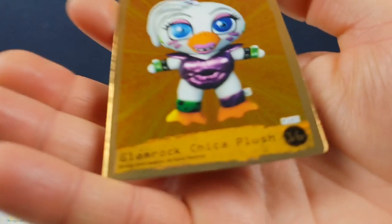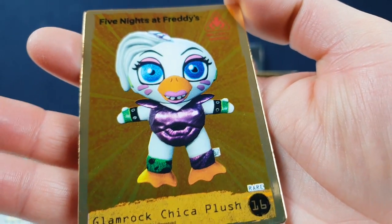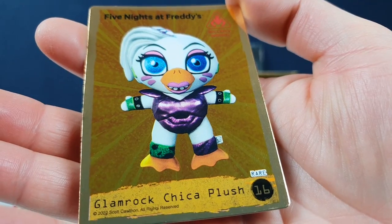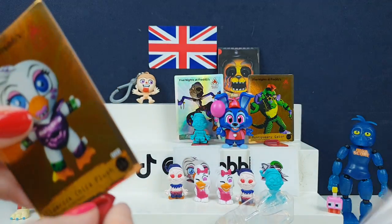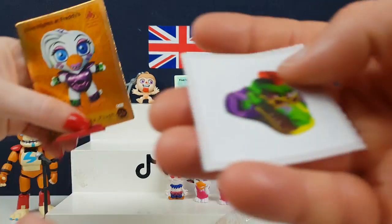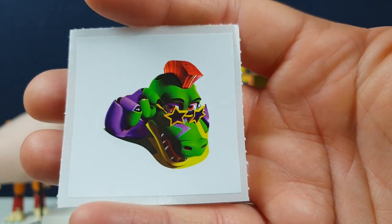Right, so, oh, that's cute! It's a Glamour Chica plushie! And it's another rare one. That's so cute. We need to put that in the stand. I'll get that in the stand where you find your sticker. That's so reflective, cute. That is, as well. Yeah. Wow. So cute, though.